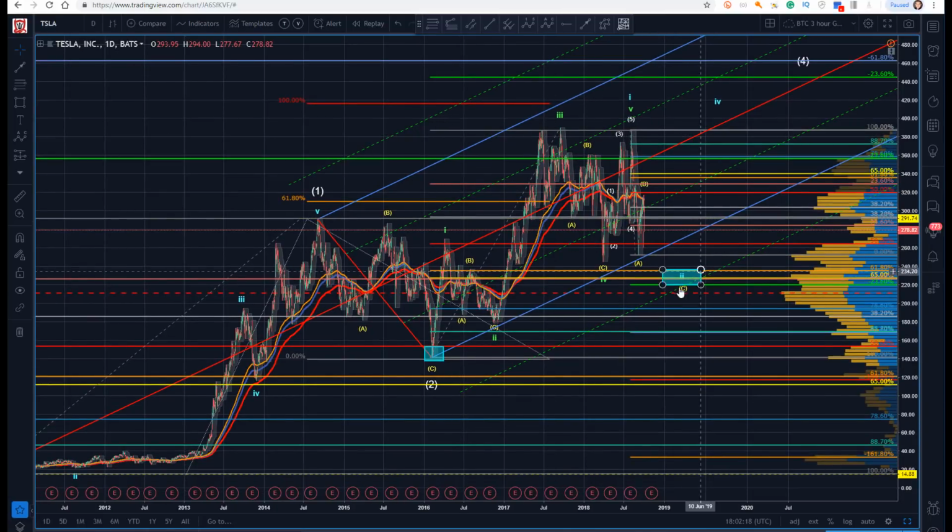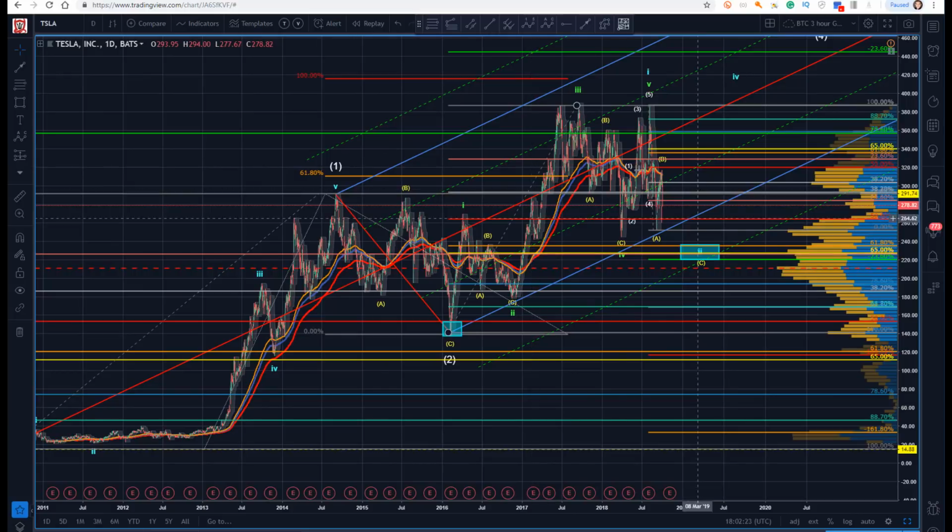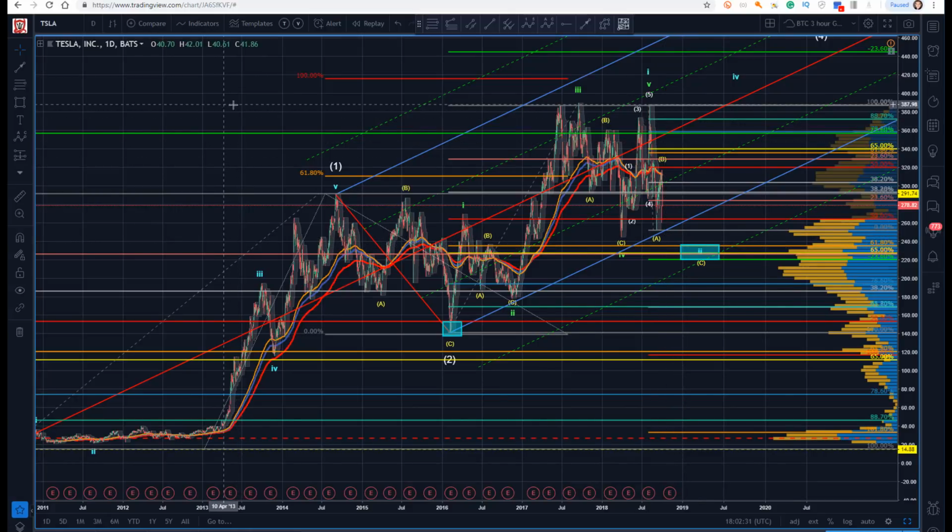Can't help but love the company, love the car. If you've ever ridden in one, it's pretty remarkable. So again, what does that have to do with the trading? You can love the car and hate the technicals and hate the chart, but I do think that's an opportunity to be a buyer. So that's what I've got there.